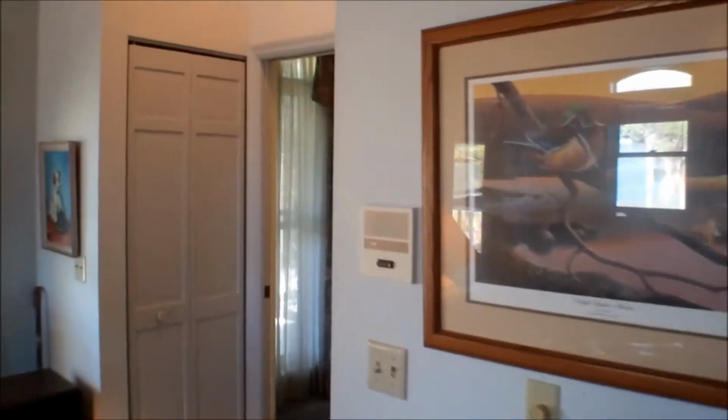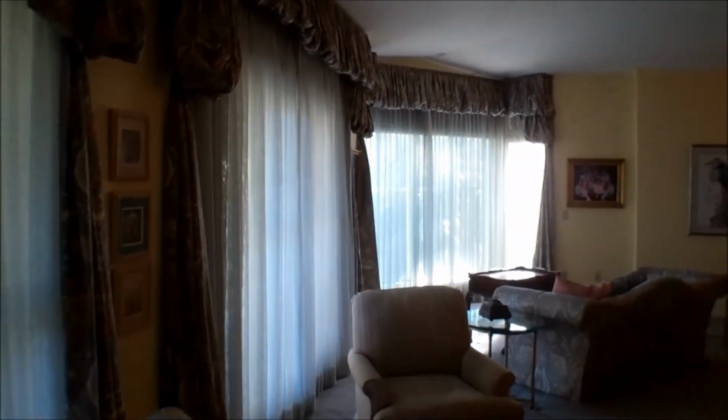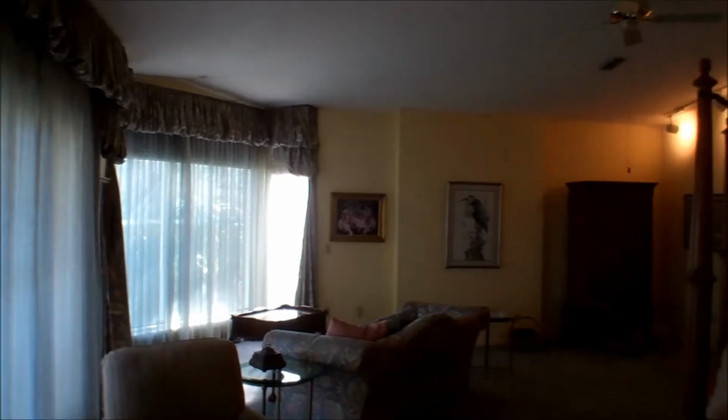In fact, they just renovated the playhouse. I think it was built in the 1920s. They have some fantastic shows there. My wife and I enjoy going there. But I'm not here to talk about the playhouse.